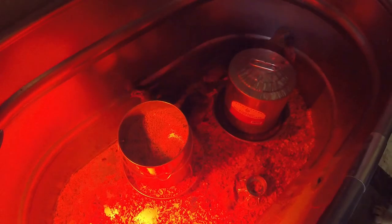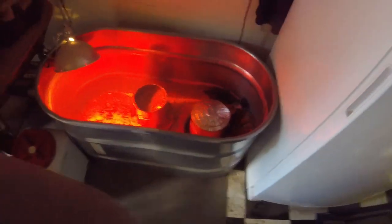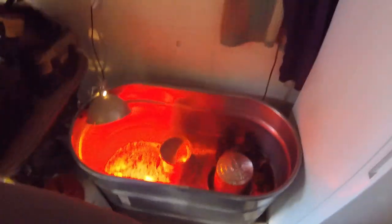The chickies are doing wonderful. They're getting feathers on them. They're just doing great. You know, this stock tank here works just perfect for a brooder for chickens. And you notice I have a metal water and a metal feeder. I don't buy plastic. Metal water, metal feeder, got the heat lamp on in there for them.